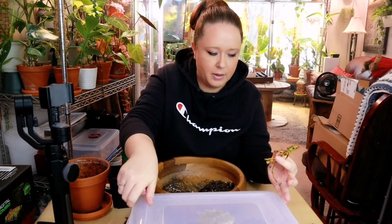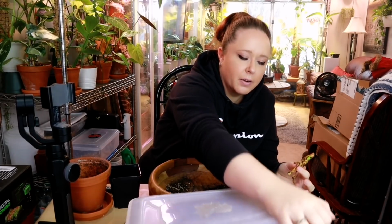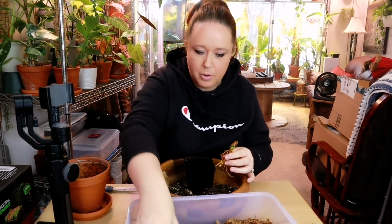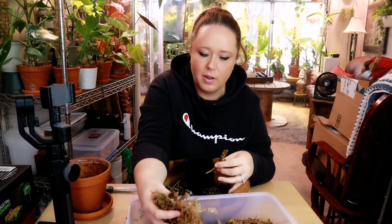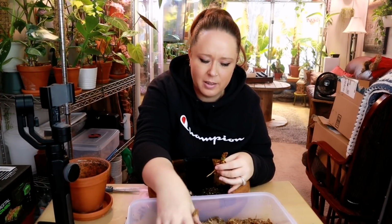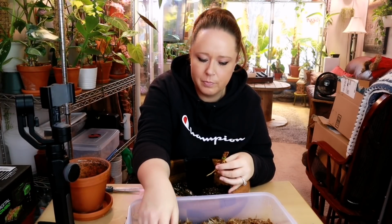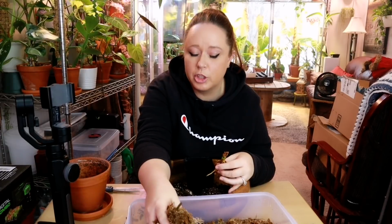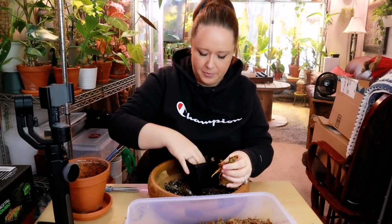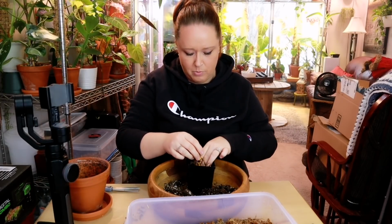So I just have my mix here that I tend to root things in, and I'm just gonna go ahead and put it in that. So it's just a mixture of spag moss, a little bit of potting soil, some perlite. I think there's like some cocoa chips in here as well. So I'm just gonna throw some down in the pot there. Oh boy.